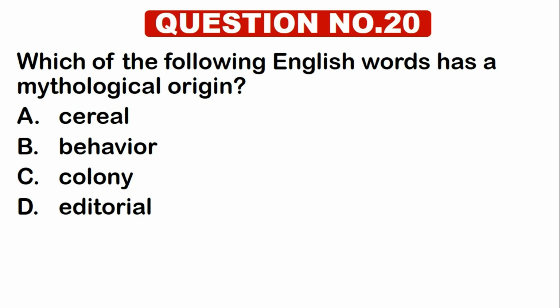Number 20. Which of the following English words has a mythological origin? A. Serial. B. Behavior. C. Colony. D. Editorial. The correct answer is serial.